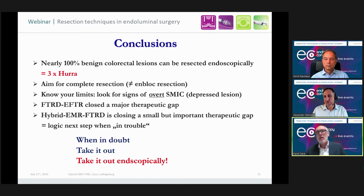And cold snaring is getting more popular, even for lesions larger than 1 centimeter. I think for lesions up to 1 centimeter, it's standard pretty nicely. But cold snare above 1 centimeter, nothing I would go for. So for these lesions, I would go for ESD, because you can do it in half an hour.